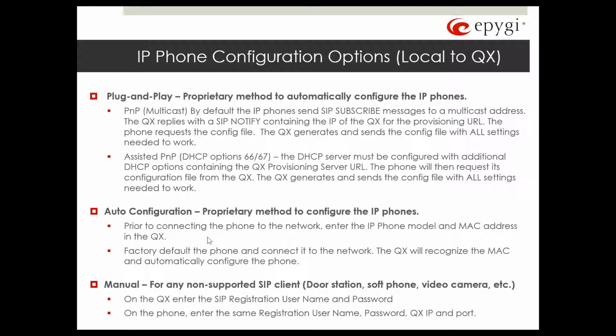And then lastly, the third method is for the phones that we're not providing a configuration file for, like there's a lot of adjunct devices out there: door stations, soft phones, video cameras, all these devices. They're going to work. You'll be able to make calls to and from the system if they have SIP clients on them. They can be configured to the system as an extension, but we're not going to configure those devices.